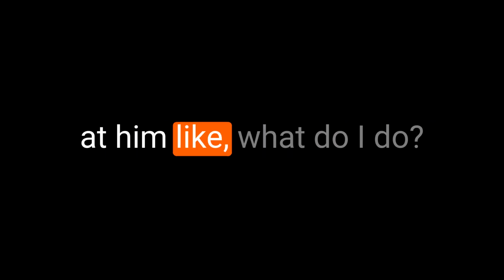There was kind of a log to follow, like a dead log down the ridge. I followed it down. I got to the end of the log, and the way he was facing was directly towards me. And I said to Grant, I looked at him like, what do I do? Do I keep going? Do I not? And he's just like, just go.